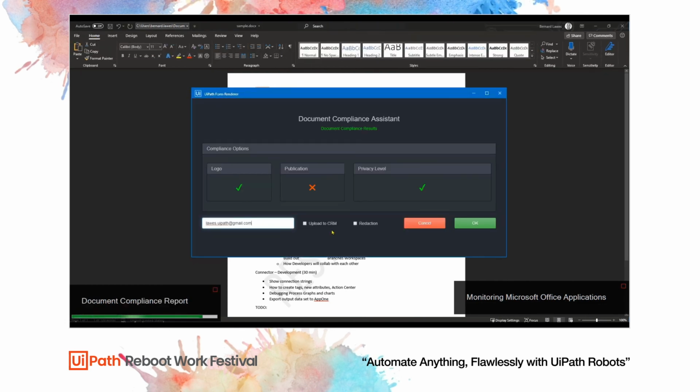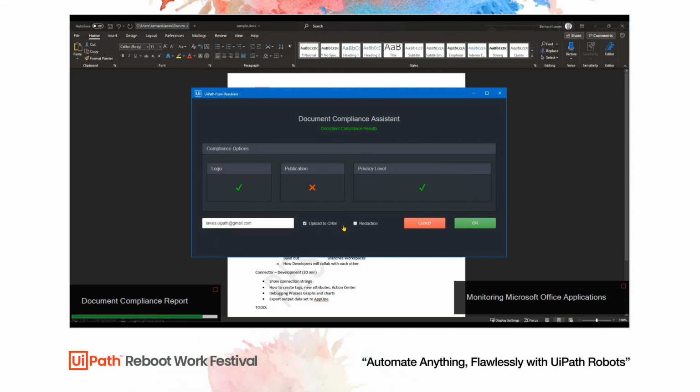To summarize, thanks to my robot assistant, I have a second set of eyes to ensure that documents I produce meet company guidelines and protect sensitive data, all the while allowing me to concentrate on higher level and more creative and value-added tasks.